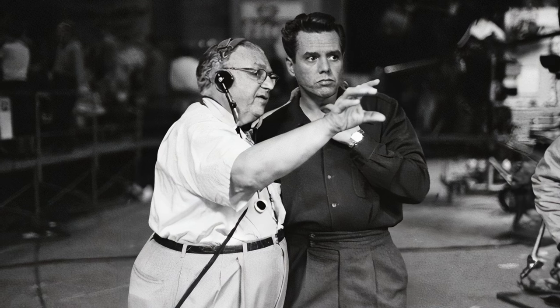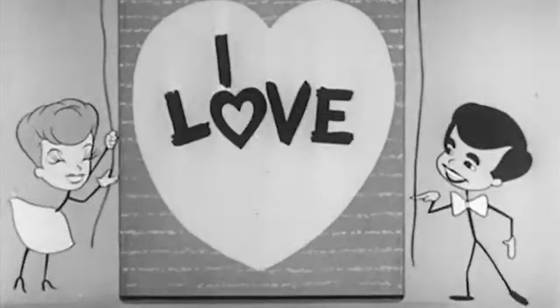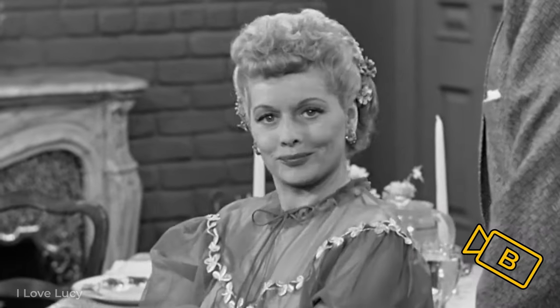So in come Desi Arnaz and cinematographer Carl Freund, commonly credited with introducing the multi-camera approach on I Love Lucy. The story goes that Desi wanted the premium look of film, but with the live show environment where Lucille Ball's comedic performances could thrive. But to get the coverage they needed to make sure none of those live moments were missed, they needed three cameras to film the scene from different angles.